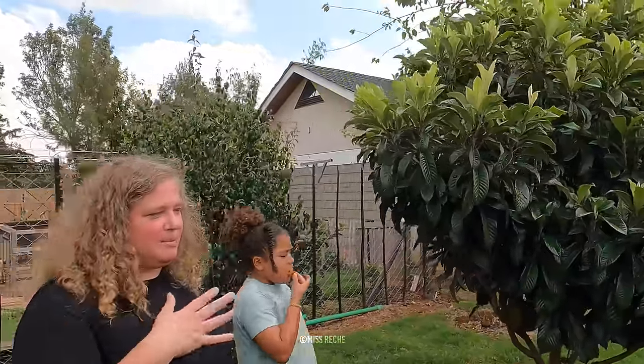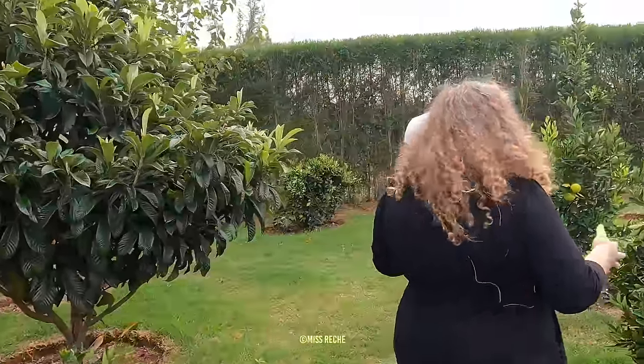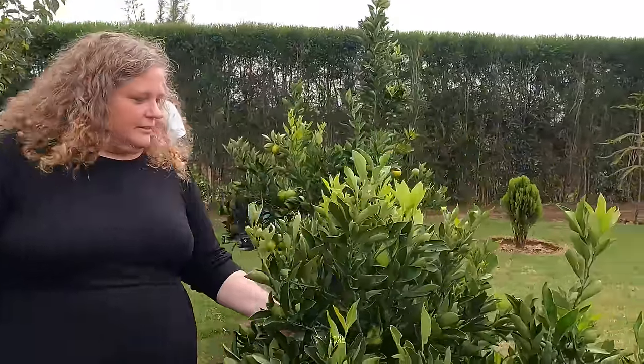I don't know why this so impressed me. I thought they took a long time. You see my lack of knowledge in growing things. I thought this grew for many years and then you'd finally get some oranges. Oh my God, when I came and there were this many oranges, I was so excited.